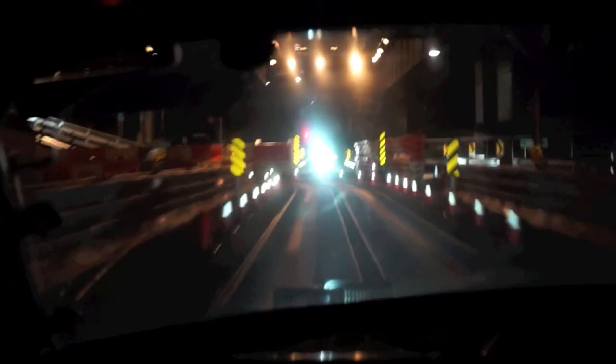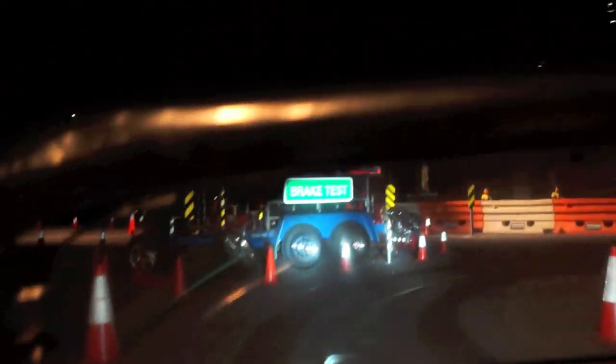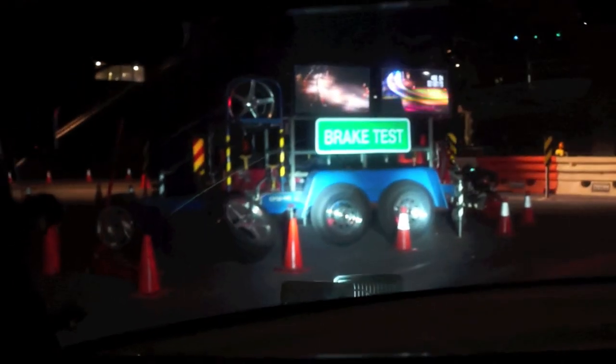Okay, let's try it again, this time with the anti-lock brakes. ABS reactivated. Braking! All right, that's the way it ought to be. You see how ABS lets you keep control of the vehicle while braking?